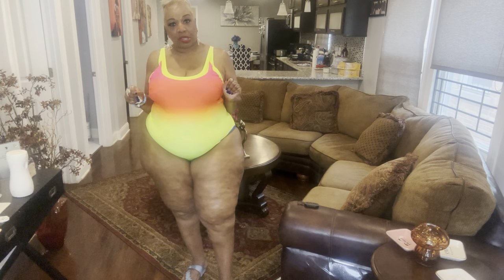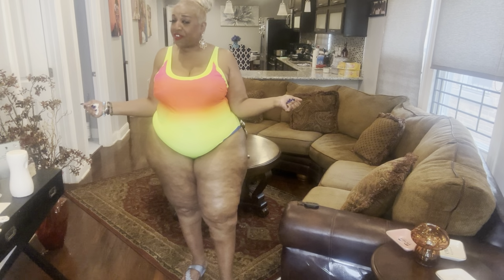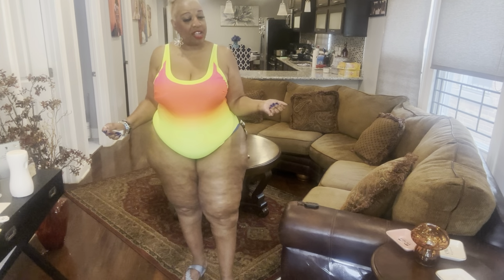So this body has been through some things, okay? We ain't had a child, we ain't gained weight, we ain't lost weight. We ain't gained, we ain't lost, okay? And I'm what? 54. I'm 54. And I think I look damn good for 54, but it is what it is. You understand what I'm saying? It's what it is, okay?